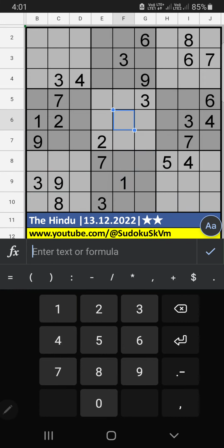Welcome to Sudoku Skill. I'm going to solve The Hindu newspaper Sudoku puzzle of December 13, 2022. Two star Sudoku. Second row, third row, we have 6.